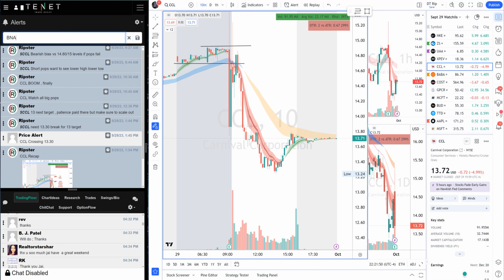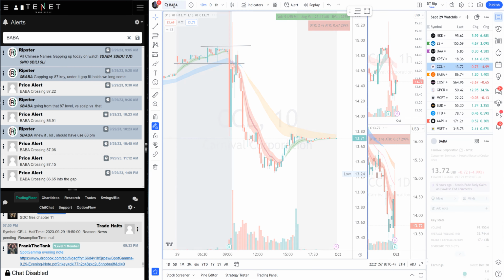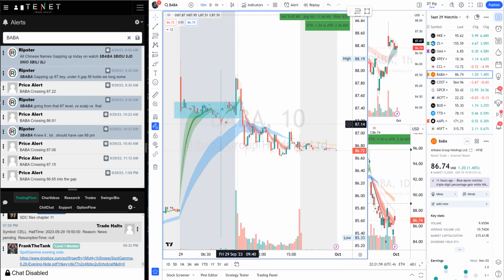Let's quickly look at BABA. My plan was to short BABA. I did not touch it, but the idea kind of worked because BABA bounced from 87 first. If it holds, we long some. It bounced from 87 to 87.80. Good scalp. Then 10 a.m. rejection, broke under 87, and faded all day. It still kind of worked, but I was not interested in this little bitty chop, little bitty range, so I did not touch it further.